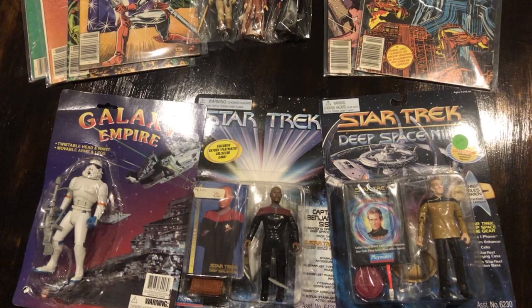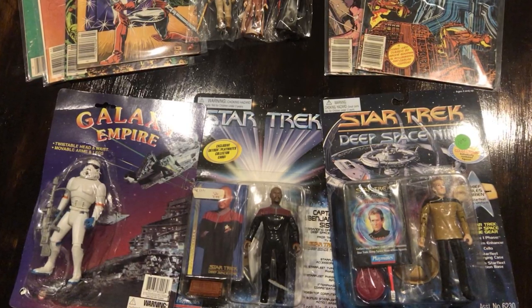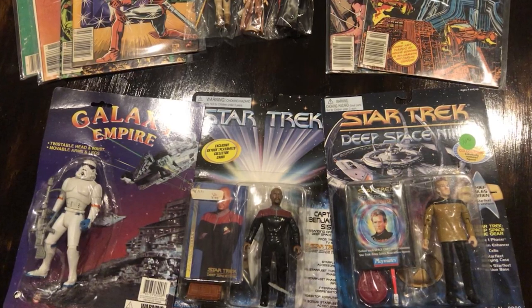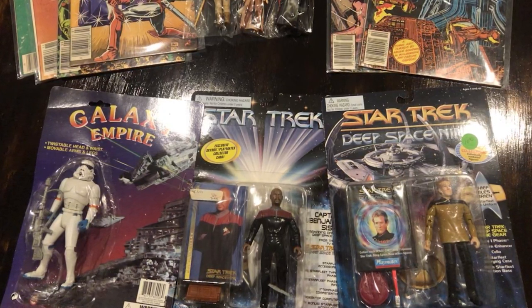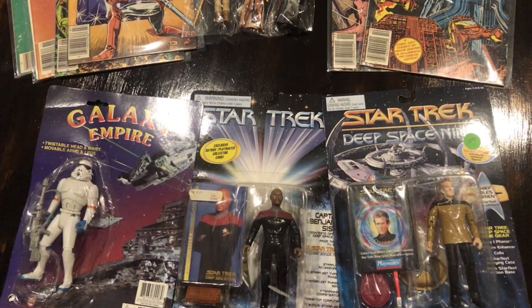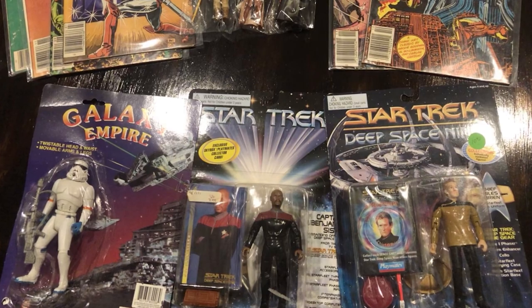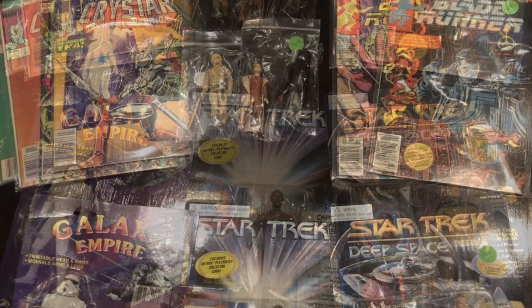And then, of course, I got the Sisko, and I did find the O'Brien. It's the dress uniform O'Brien. So I came back with those. Sisko's my favorite captain of all the Star Trek, so I had to get that one. But that was the haul.